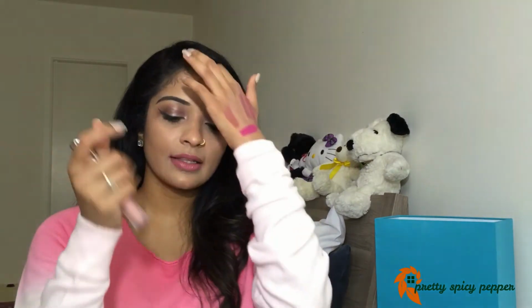I'm so bad at swatching. But anyway, I'm going to show you a lip swatch at the end. So I think that will be a way better picture than the swatch on my hand. So yeah, this is the prettiest shade ever. It is again a nude color, and it goes really well as a lipstick topper or as a gloss by itself. I absolutely love how it looks.